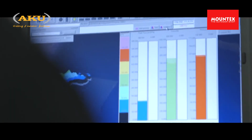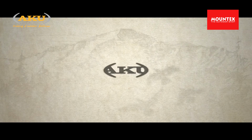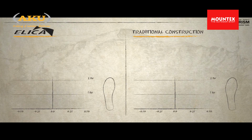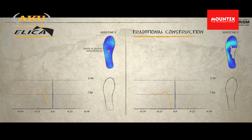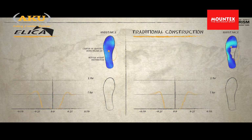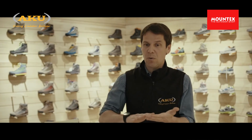So what we did, we tested two different types of boots. The new boot and a traditional built mountain boot. The result itself tells us that the distribution of the weight inside is much better with the new boot construction. This means that when you walk for hours and hours, there are no pressure points under your foot. That means that you distribute your weight on a wider surface, and distributing your weight on a wider surface will provide you with more comfort, immediate comfort, and less fatigue at the end of the day.